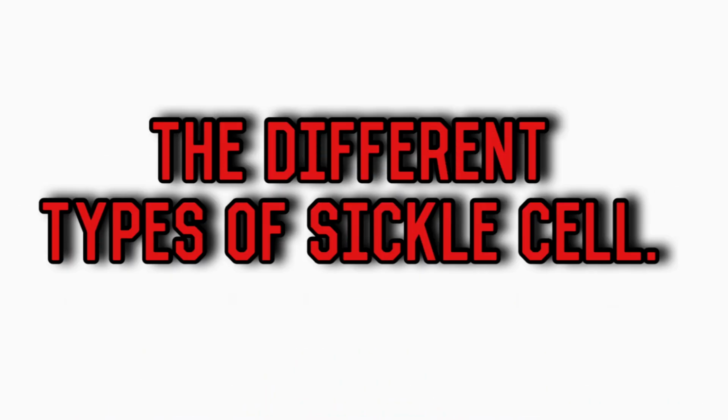What I explained earlier is that when you have the disease, you have to have a sickle cell gene from both parents, your mom and your dad. With the sickle cell trait, you only have one sickle cell gene from one parent. So my brother only has one sickle cell gene from one parent and one normal gene from my other parent. The different types are hemoglobin SS, hemoglobin SC, hemoglobin S beta thalassemia, hemoglobin S beta 0 thalassemia, hemoglobin SD, hemoglobin SE, and hemoglobin SO, and the just regular sickle cell trait.